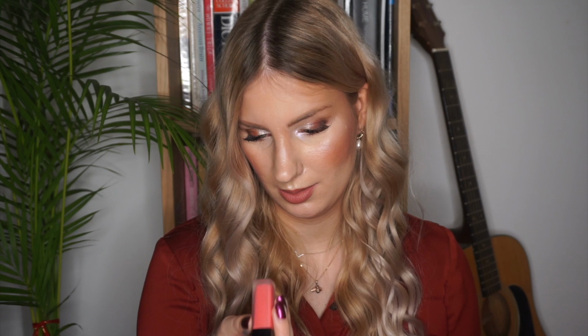The next product also comes from Chanel. This one is one of their kind of, I think they're like liquid lipsticks, and this is the Rouge Allure Ink in the shade Creative. I do like this lipstick, but it's more of a summer color. I swatched it right there.